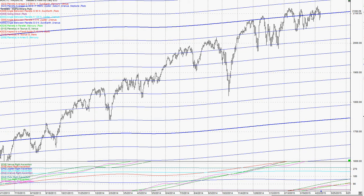And we've kind of hung around this dark blue line, which is the price, converted price from longitude for those planets. Because we've closed above it, we're going to look at this now as resistance once again. So watch this area early in the week. That area is at 2,099 or $2,100 in the S&P 500.